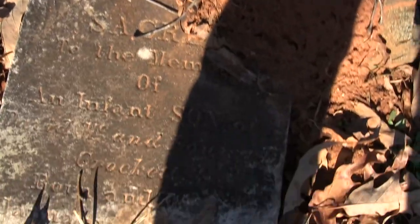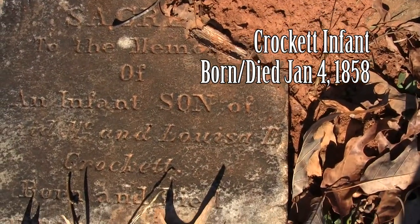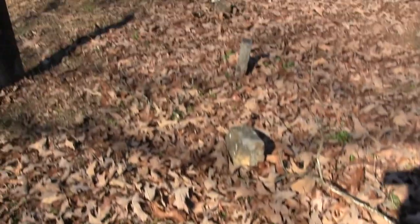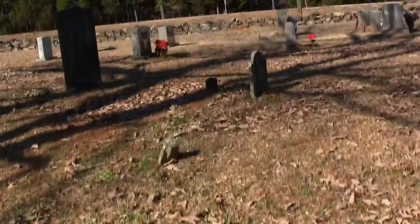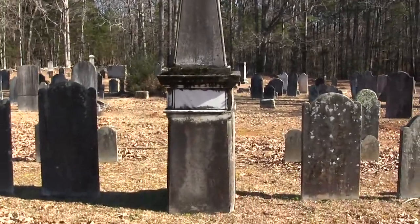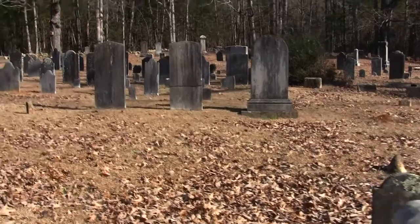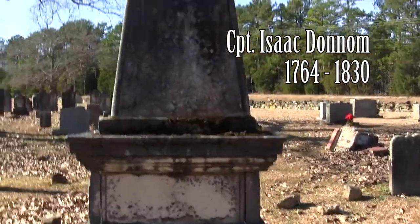This is an infant grave marker. I think that says 1858. Maybe we'll come up this way on the way back out. Amazing. Wow, this is cool.